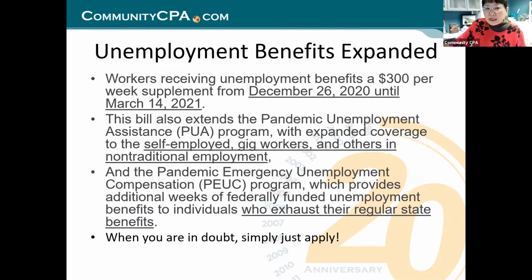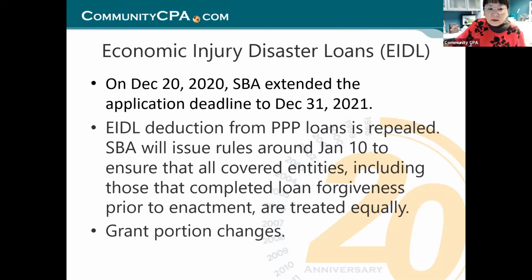Unemployment benefit, really quickly. If you apply for unemployment benefit right now, you get $300 more per week all the way to March 15th. So if you have never applied for unemployment and you're thinking it's not worth it, maybe change your mind. This is a means for the government to help you, so don't carry your pride, just apply. Okay, if you are not working and don't have income, unemployment benefit is a default. You should apply.